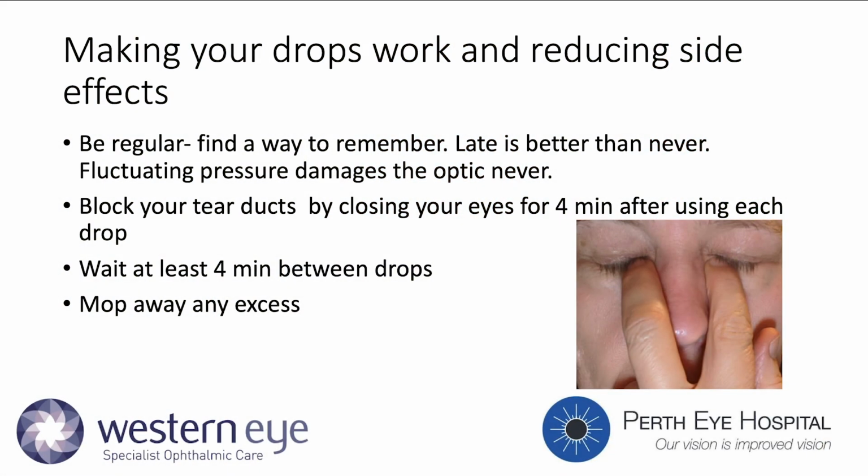I suggest that patients put their drops in the morning if they are somebody that gets up with an alarm clock, because what you can do is keep them next to your bed. As soon as that alarm clock goes off, you put them in, and then straight away you close your eyelid. If you block your tear ducts by putting your fingers just behind the little bony ridge under your eye, that stops them going into your nose. And closing your eye stops the pump of the eyelids pumping the drops into the nose. So that's where the side effects come from, if they're absorbed into the bloodstream from the nose.